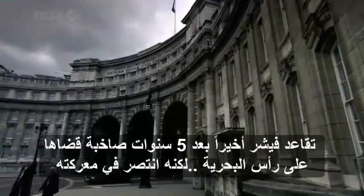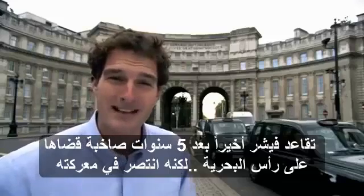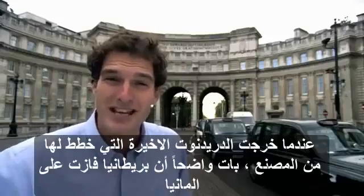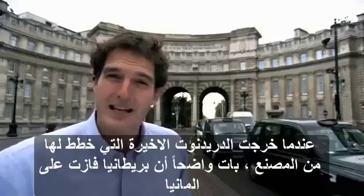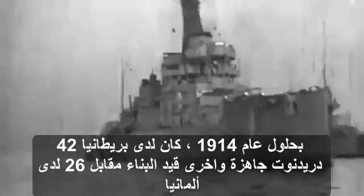Fisher finally retired after five tumultuous years at the very top of the Navy, but he'd won his battle. As the last of the dreadnoughts that he'd planned rolled off the slipway, it was clear that Britain had trumped Germany. By 1914, Britain had 42 dreadnoughts built or planned to Germany's 26. The Germans gave up on their plans of overtaking Britain. Fisher's policy of peace through deterrence seemed to be working.